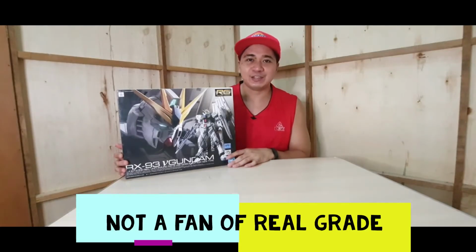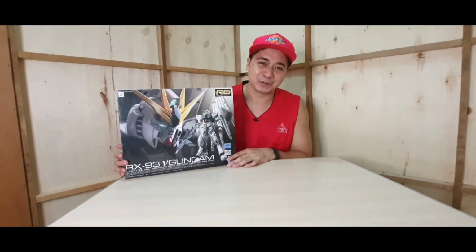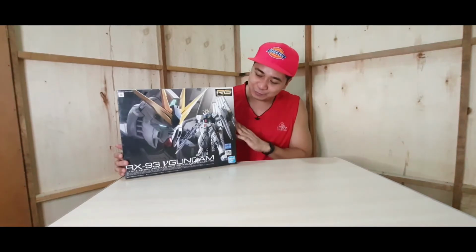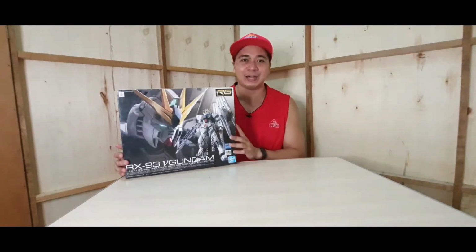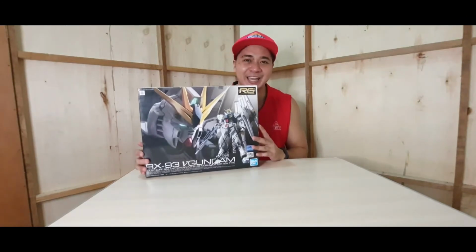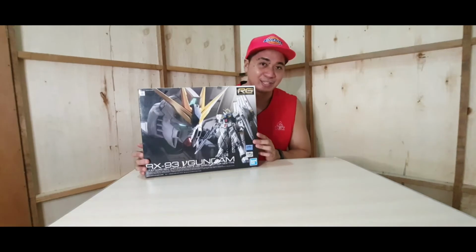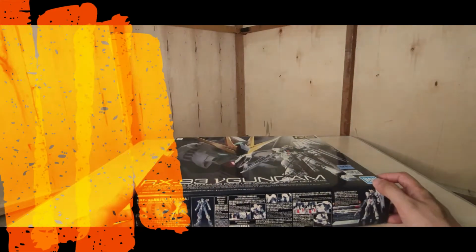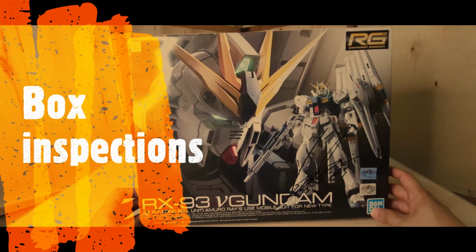I'm actually not a fan of the Real Grade line. I think they're too cumbersome, they tend to fall apart easily. But a lot of experienced builders rave about this kit, so I thought of giving another Real Grade a chance. And it did not disappoint me at all. Rather, it looks so damn awesome. So let's examine the box of the RX-93 Nu Gundam.